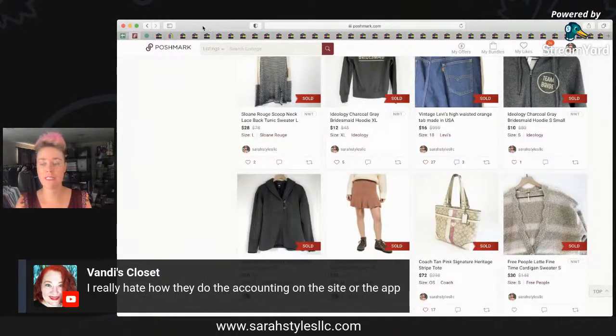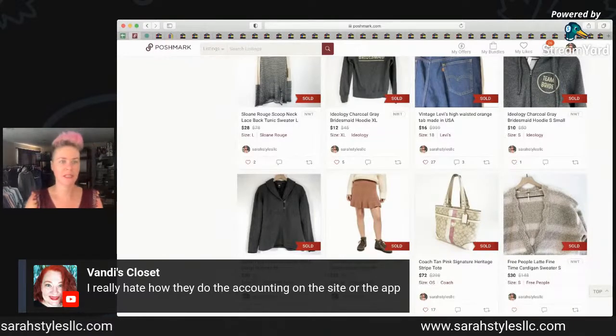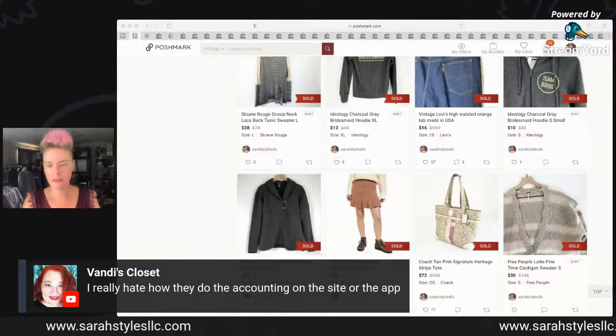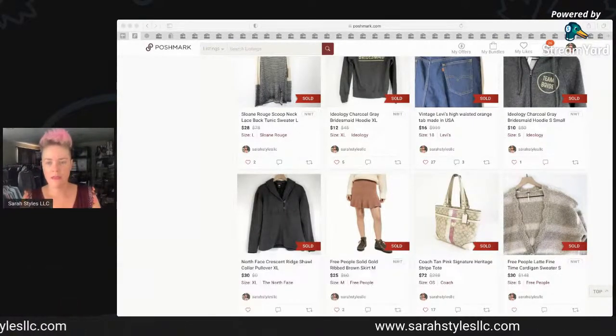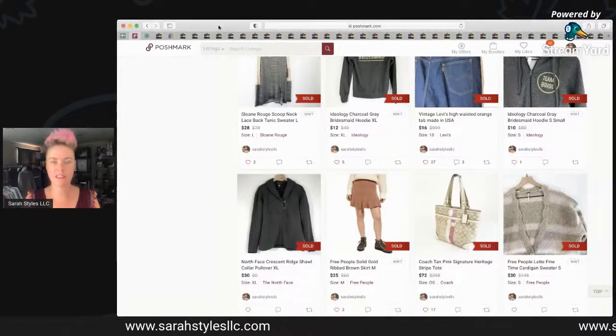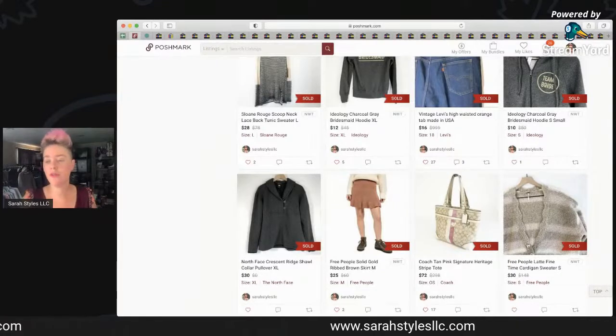All right, so let's get into Poshmark. Actual things that sold on Poshmark. Can you guys see this? Yes, okay. Sorry, I'm just moving. I have to move some screens around to get this all on here. Okay, so actual things that sold on Poshmark, Free People, new with tags.